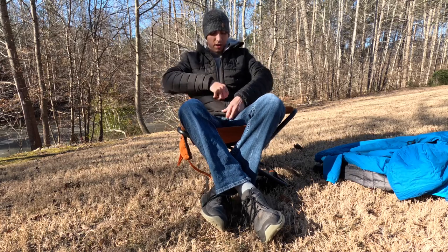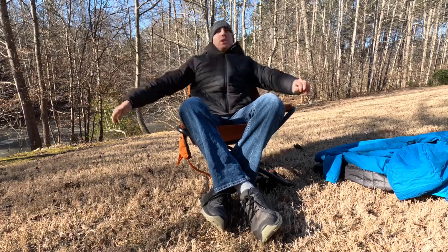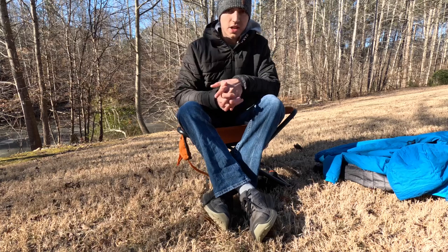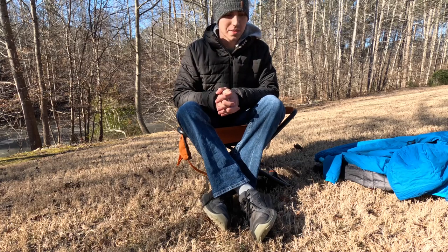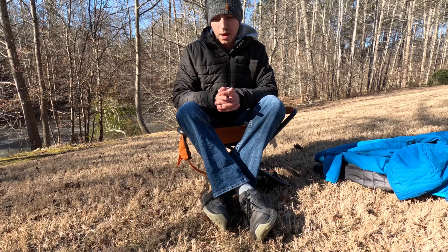My arm mobility is fine. As with any layering, you may feel some restriction, but it's large enough to layer, and it's small enough that I don't feel like I'm wearing an oversized baggy article of clothing whenever I don't have any layers under it.